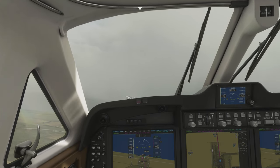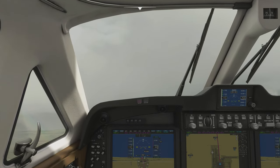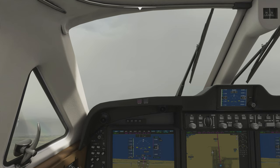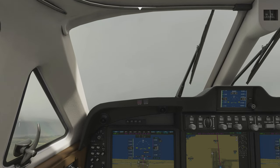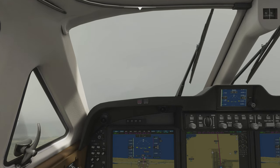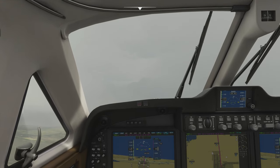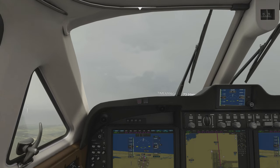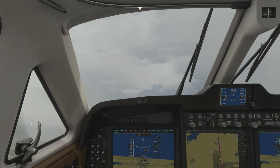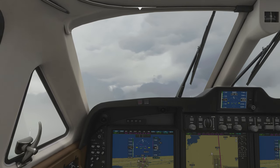Go ahead and set up for autopilot. That'll give me my flight director. And let's do gear up. And flaps up. Should begin to gain some speed now. Going to turn more in the direction of our heading.